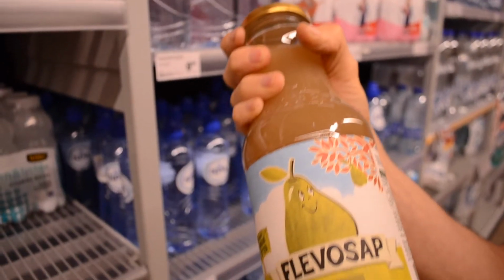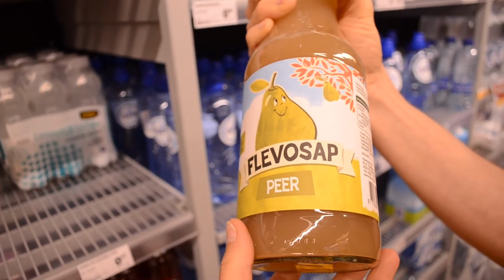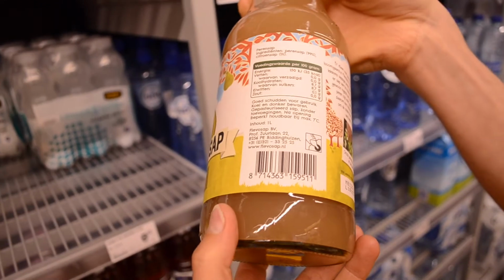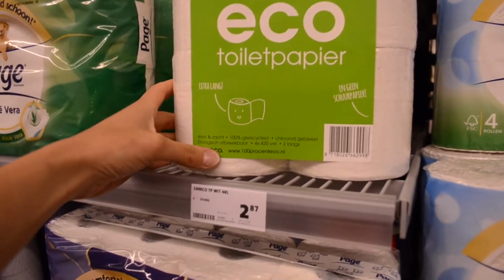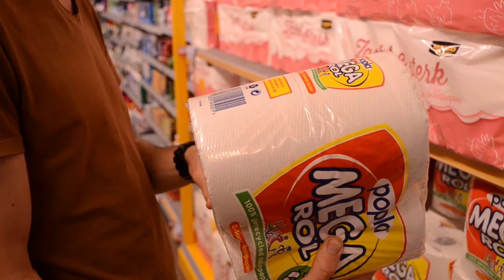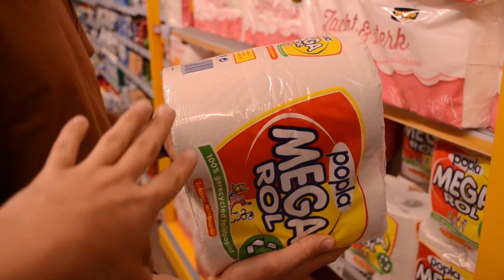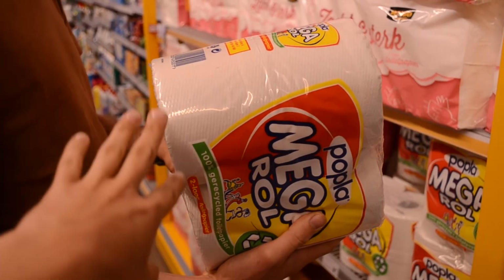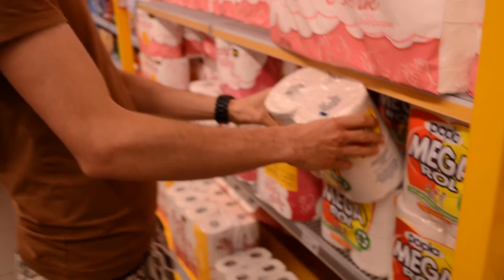Now, we don't really drink any processed products actually, but we could drink this pear juice as the bottle is completely recyclable. For a really long time, we've been looking for biodegradable toilet paper. We have been using this type for a very long time as it's completely made from recycled material, but it's not biodegradable. It's probably not even plastic free.